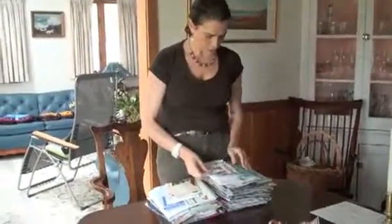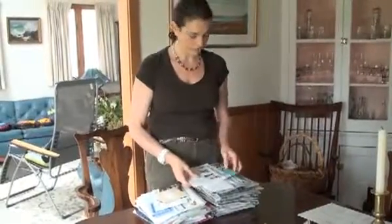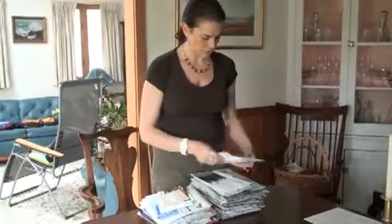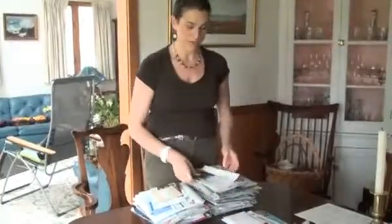So the first thing I'm going to do is go through these piles. I call it touching paper. I've created a system over the years of the best way to approach this mass of paper, and step one is touch paper. So we go through each piece of paper at first. I call them flats. Anything flat I put in a separate pile.